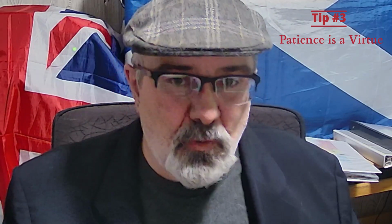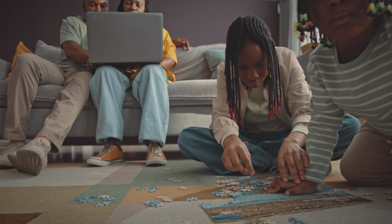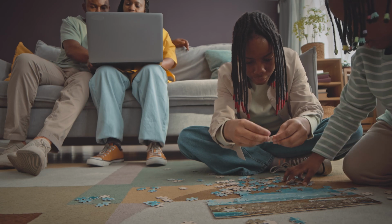Tip 3. Patience is a virtue. Genealogy research takes time and perseverance. Don't get discouraged. If you don't find everything right away, think of it like putting together a jigsaw puzzle. Sometimes the pieces take a while to click into place.